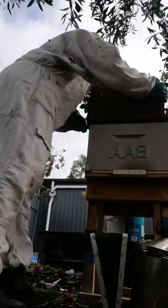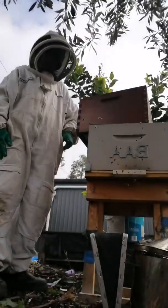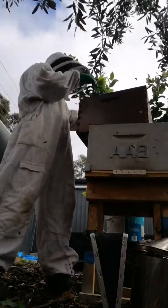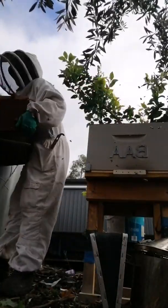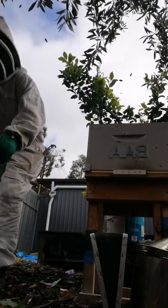Ooh. I hope this one is not too heavy because I still can't lift other heavy things. One, two. Ooh. That's alright. It's still a little bit heavy, I would say.